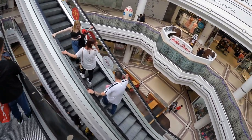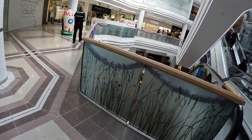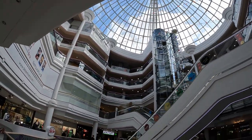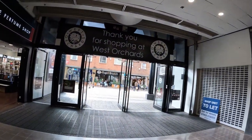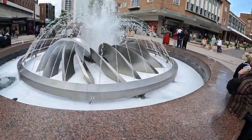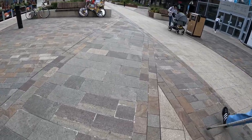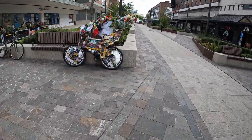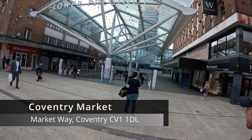All right, so the Big Mac worked quite well. We have eaten really healthy. Honestly, they really have a nice shopping center here. No doubts. This shopping center is actually called West Orchards. All right, nice fountain they have here. I mean, have a look at this bicycle. All right, so this is another shopping center.